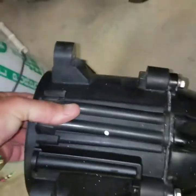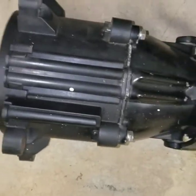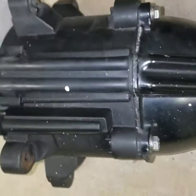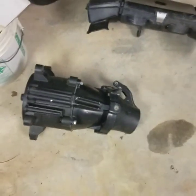I was told it was hydro locked, but it was all in pieces when I bought it. So, like I say, this right here is worth more than $100 that I paid for it. So stay tuned. Shady Aftermath 2020.